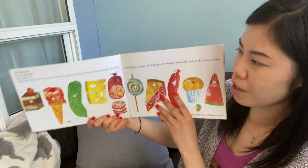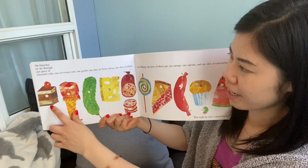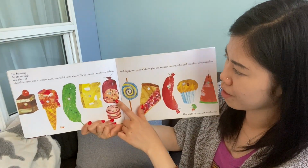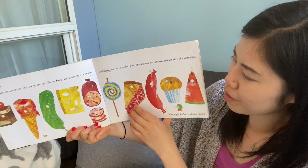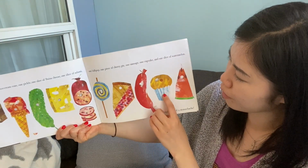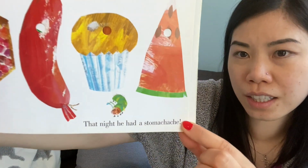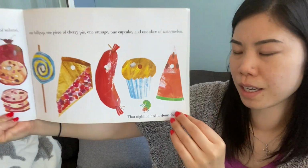Wow. On Saturday, he ate through 1 piece of chocolate cake, 1 ice cream, 1 pickle, 1 slice of Swiss cheese, 1 slice of salami, 1 lollipop, 1 piece of cherry pie, 1 sausage, 1 cupcake, and 1 slice of watermelon. That night he had a stomach ache. Look at his face. It doesn't look very good. It looks like he's in pain.